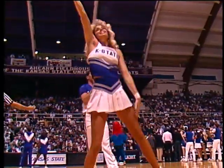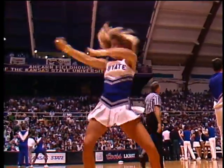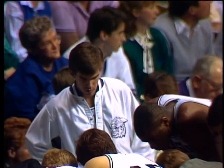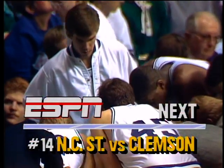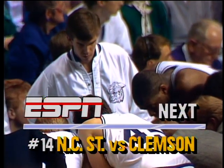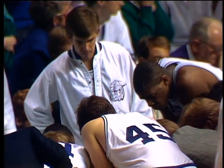Well, I'll tell you what. This has been an exciting basketball game here at Ahearn Fieldhouse, the last time these two arch rivals will meet in this structure. Next year will be a new facility here at Kansas State University. Larry Brown has not lost here. Coming up next, North Carolina State and Clemson. But think about this, too. Kansas has Duke at home on Saturday. Then they're on the road against Missouri and Oklahoma.